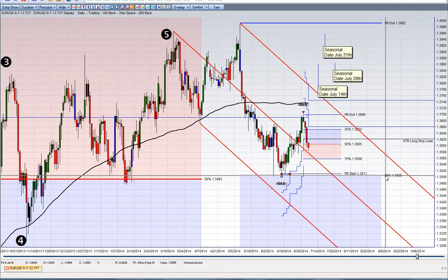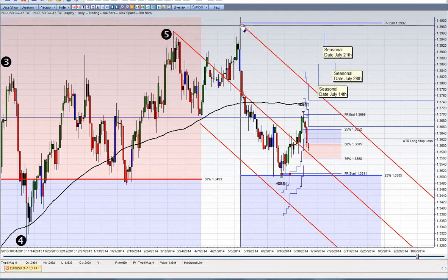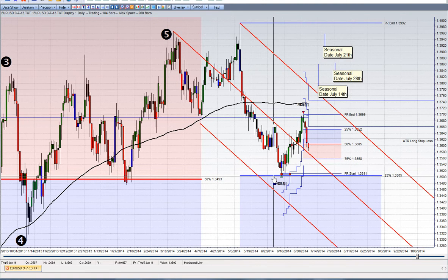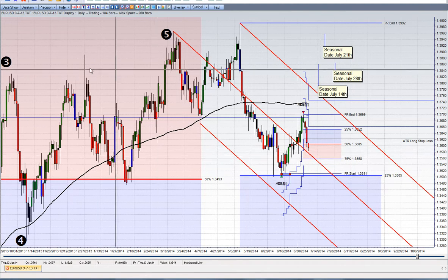The 25% is from the July 24th of 2012 low to this high right here of May 8th. You just almost kissed it, but found support around here, that 35.02. That's where it bounced right off, the 25%. So it's still strong. This is just chopping sideways, but it's still strong.